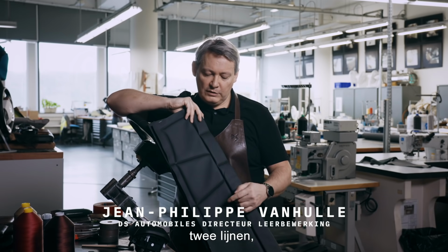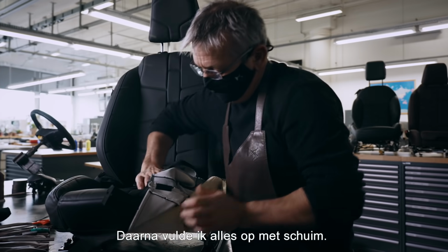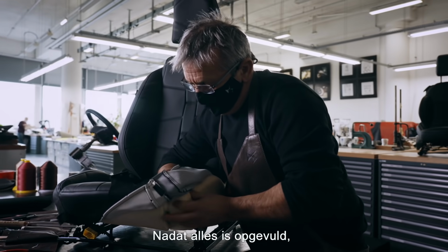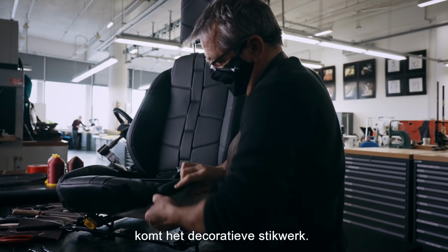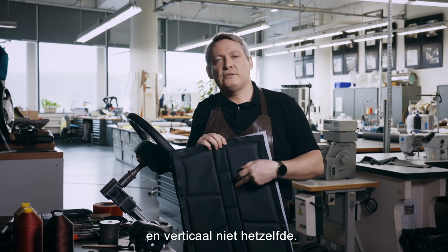On a single piece of leather, I stitched two specific lines, with more lines at the edge. Then I filled them up with foam. Once it was full, I made what we call decorative stitches, so it's not the same vertically as horizontally.